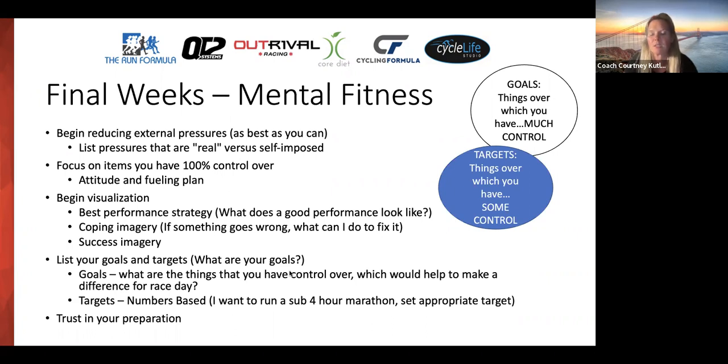When you're setting targets, just make sure you're setting an appropriate target based on your training. And then trust in your preparation. Most of the hard work is behind you now. You've put a lot of time into training, so trust that you're ready to have a strong race.